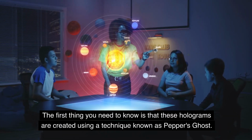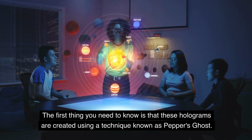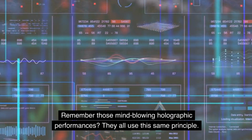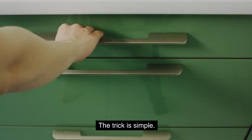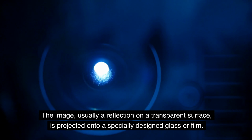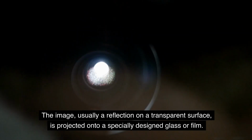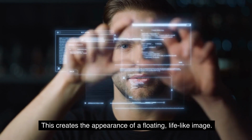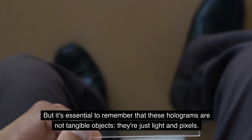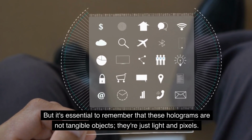The first thing you need to know is that these holograms are created using a technique known as Pepper's Ghost. Remember those mind-blowing holographic performances? They all use the same principle. The trick is simple. The image, usually a reflection on a transparent surface, is projected onto a specially designed glass or film. This creates the appearance of a floating, lifelike image. But it's essential to remember that these holograms are not tangible objects, they're just light in pixels.